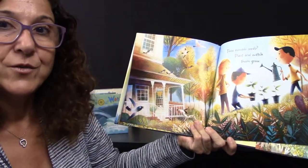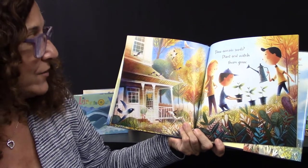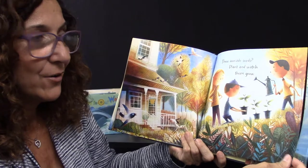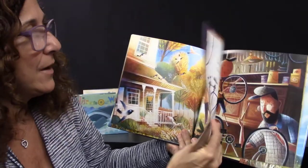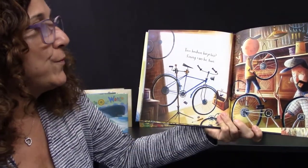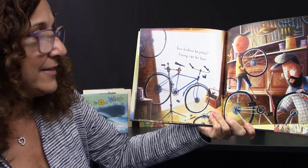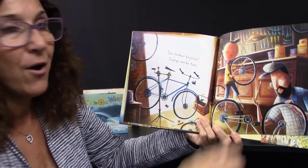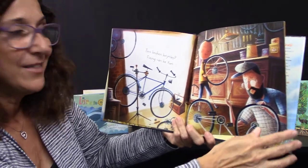3 avocado seeds. Plant and watch them grow. 1, 2, 3. They're going to be avocado trees. Mmm, yummy. 2 broken bicycles. Fixing can be fun. 1 and 2. And then they have lots of parts that they use to fix the bikes.